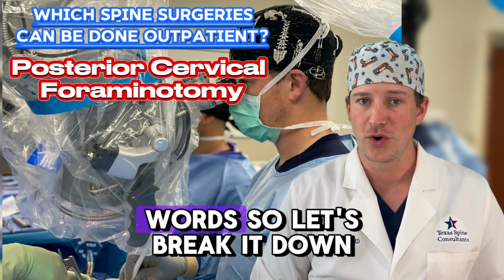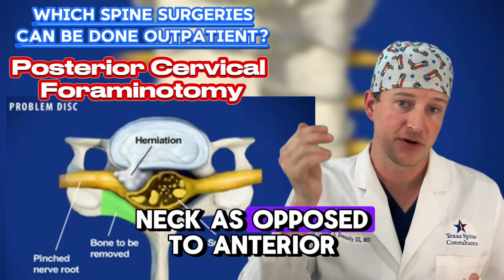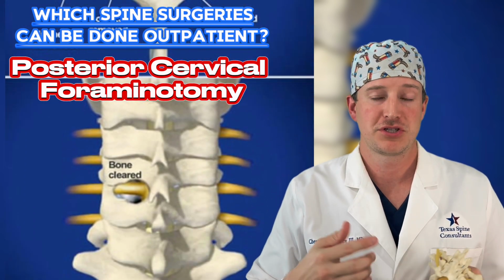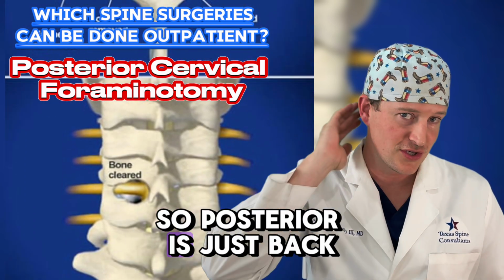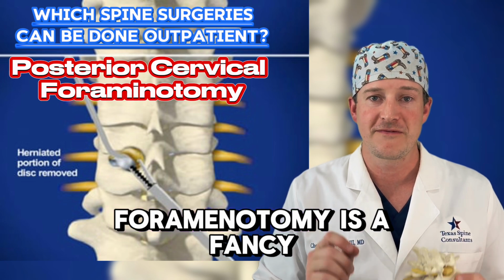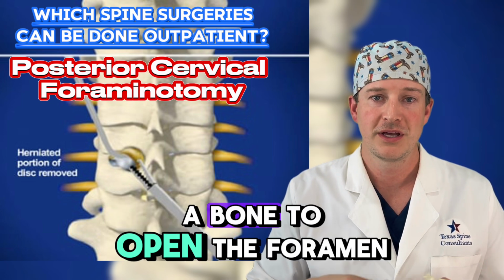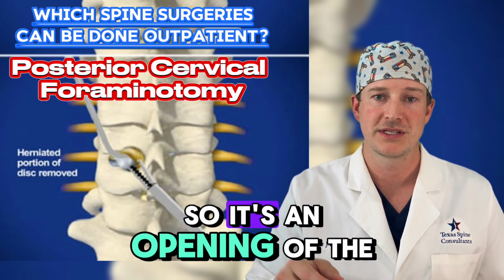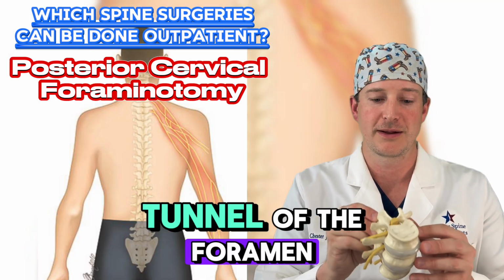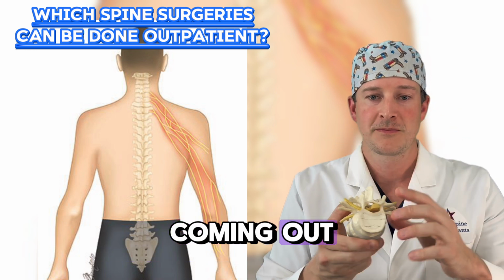Those are a lot of big words, so let's break it down. Posterior is back of the neck as opposed to anterior. Cervical is neck, so I guess posterior is actually just back. And foraminotomy is a fancy medical word for making a hole in a bone to open the foramen. So it's an opening of the tunnel of the foramen. The foramen are where these nerve tunnels are coming out.